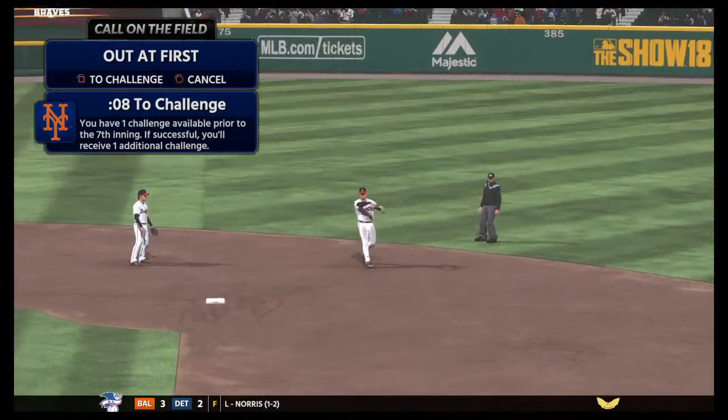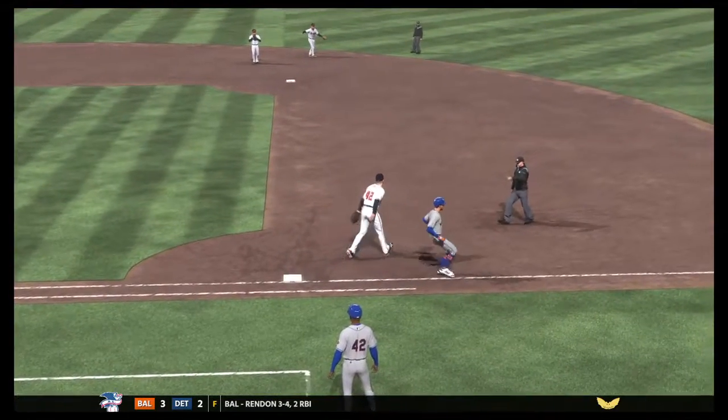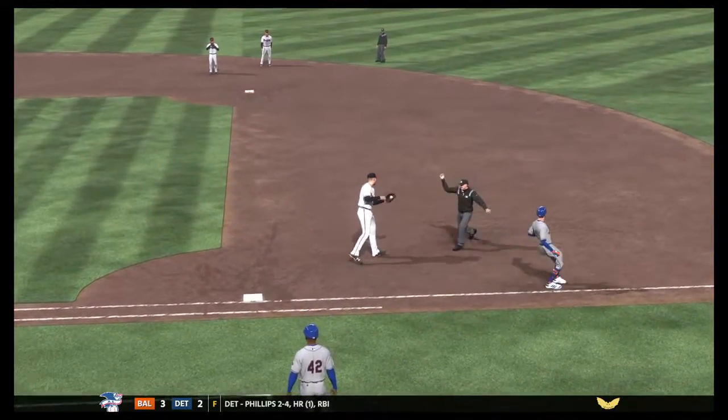Yeah, he may, Matt, but I think he'll see what his replay guys think first. Looking at it again, man, I can't tell for sure if he was out or not. Tough call.